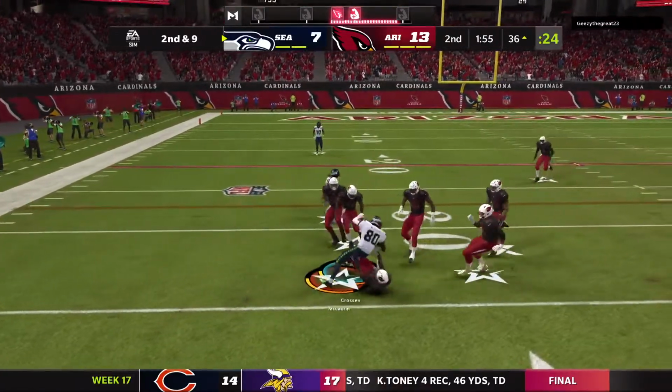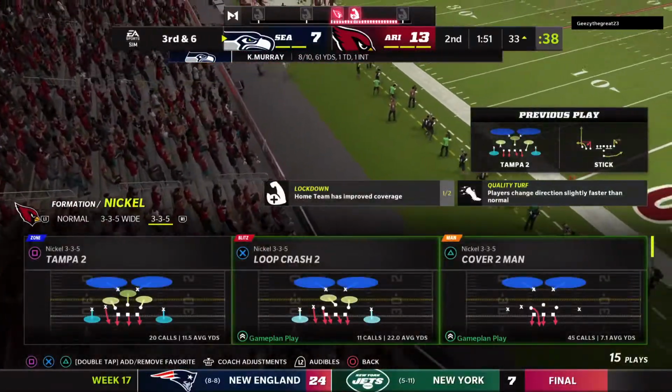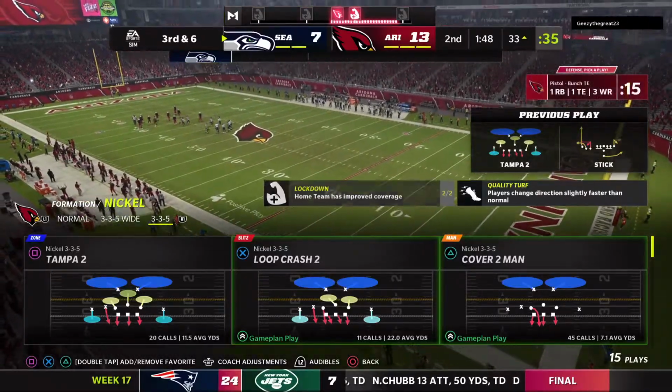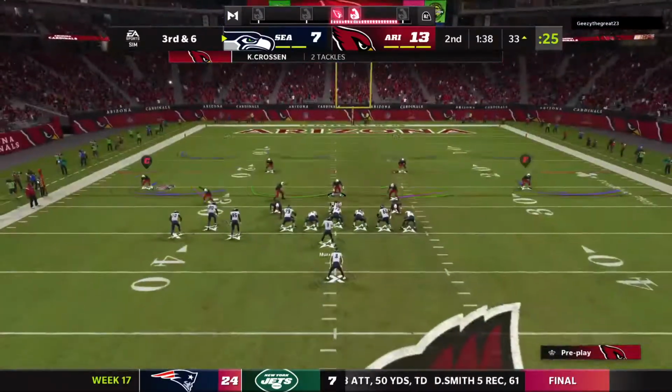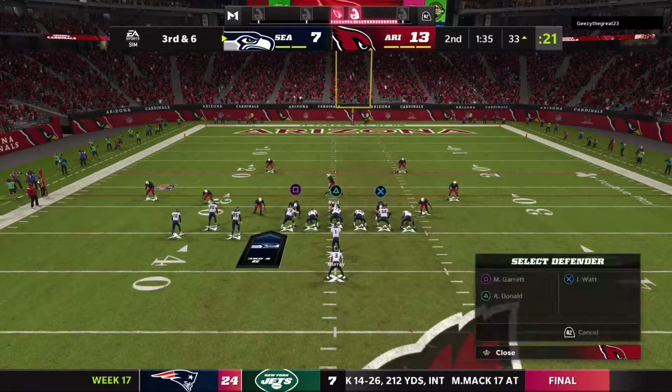Now a throw here, hauled in, and he'll be upended at the 33 following a gain of 3. And guess what? It brings up 3rd down. So 3rd down now. They need the 27-yard line for a first.